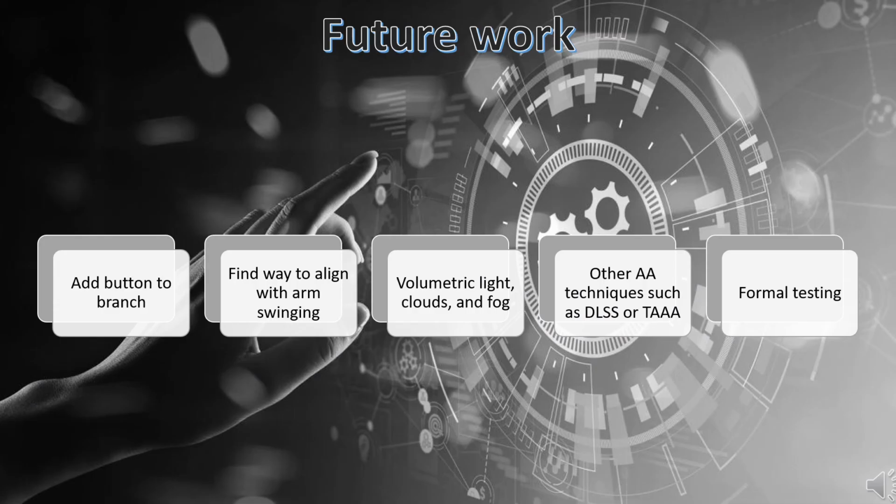Here are a few things we suggest for future research. 1. Add a button to the branch for ease of use. Currently, the branch cannot be used by itself independent of the controller. 2. Find a way to align the bench with arm swinging. 3. Visual improvements for the environment could be gained through the use of volumetric lighting, volumetric clouds, and volumetric fog.